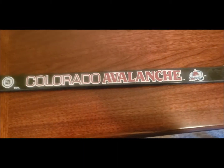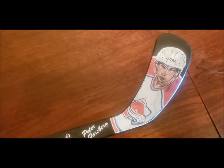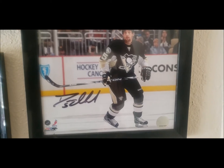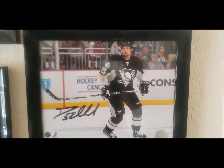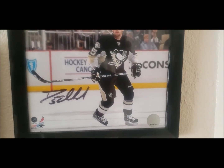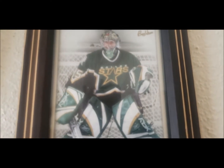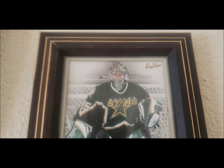Another mini stick, Colorado. Yeah, you can tell this is Melissa's. It's Peter Forsberg. On the reverse, from the 95-96 season. So, I think that was his second year in the league, but still pretty neat. Derek England. I won this in a hockey pool hosted by a friend on Facebook a couple of years ago. Varley. That was a birthday present to myself. And Marty Turco. Yeah, that's a hockey card, but it looks better in a 5x7.